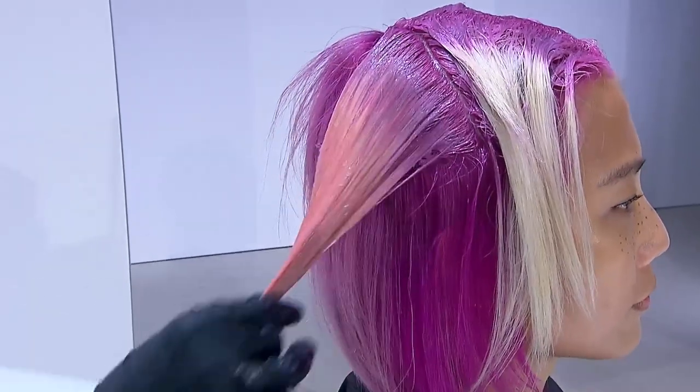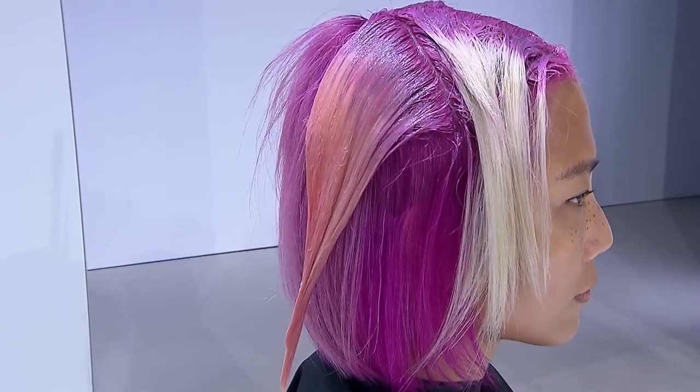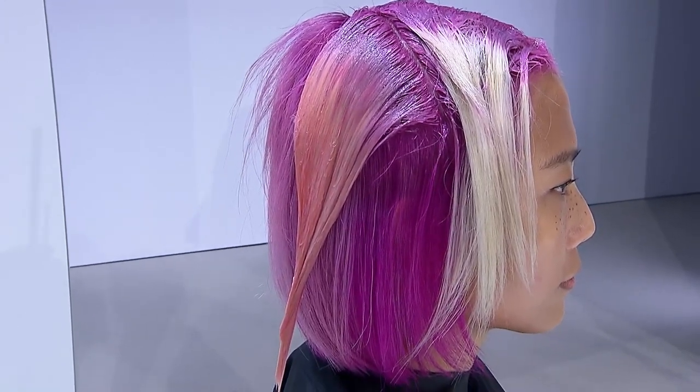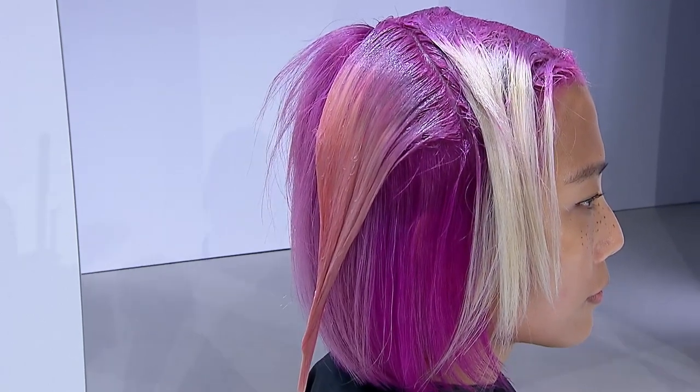So you can see, again, larger sections, almost just like a multi-dimensional gloss. So I'm gonna continue adding in my pastel pieces. All right. And while she's doing that, I'm just finishing up this front section.